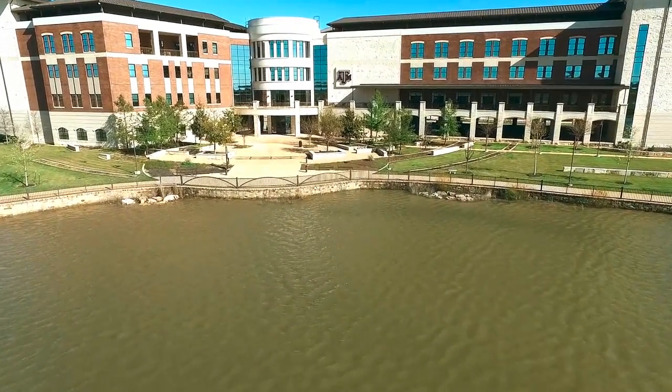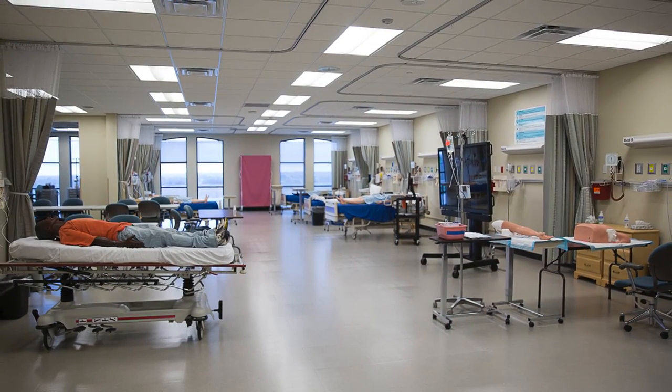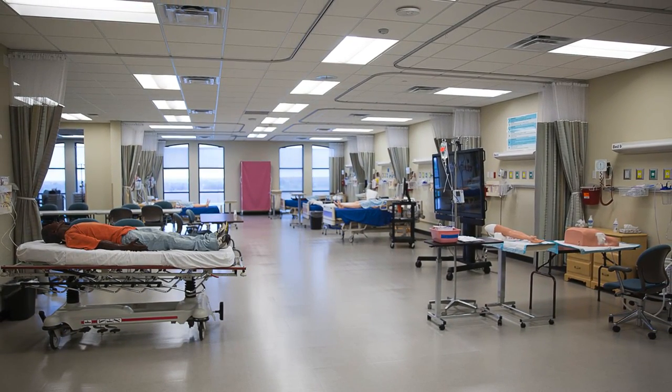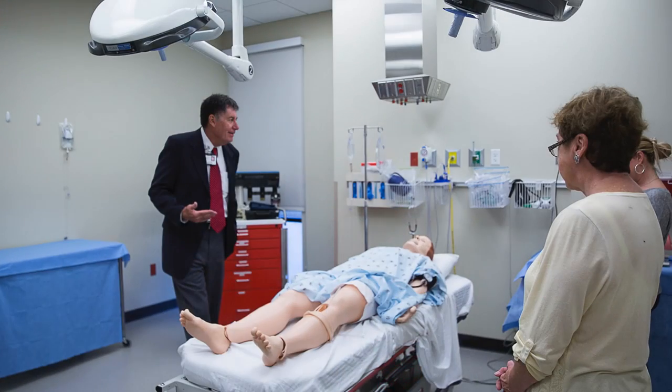These are people who are actively engaged in the daily practice of medicine. We've just looked at our simulation center. Very, very different than when I went to medical school. We practiced a little on each other, and we practiced a lot on poor, unsuspecting patients 35 years ago. Many of the things that we teach our medical students now, especially procedurally, we practice on mannequins.